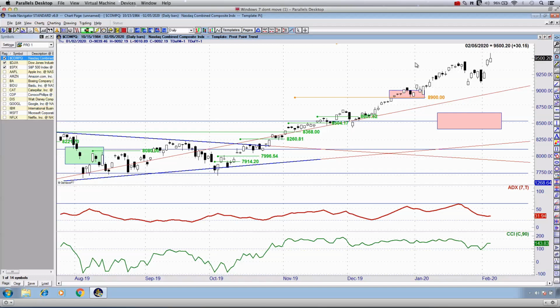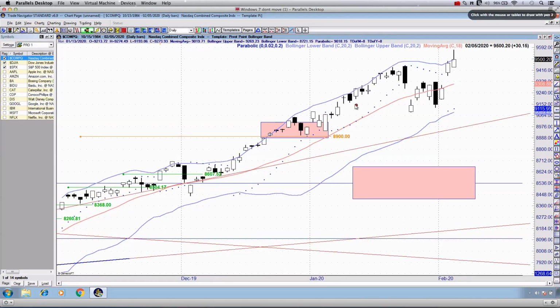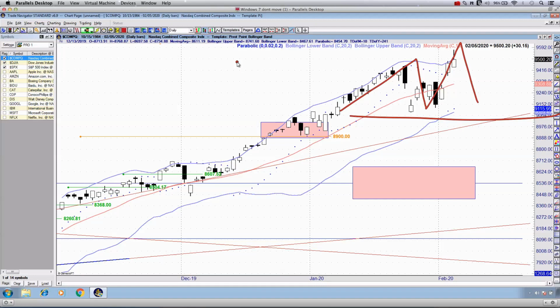The CCI has poked its head back up above positive 100. But really what's coming into clear sight at the moment is the establishment, potentially, of a double top based on the Bollinger Bands. Now, there's a couple of ways that we use the Bollinger Bands. My favorite way of using them is obviously the Bollinger Band squeeze. But as it stands at the moment, we're back up into the top Bollinger Band.